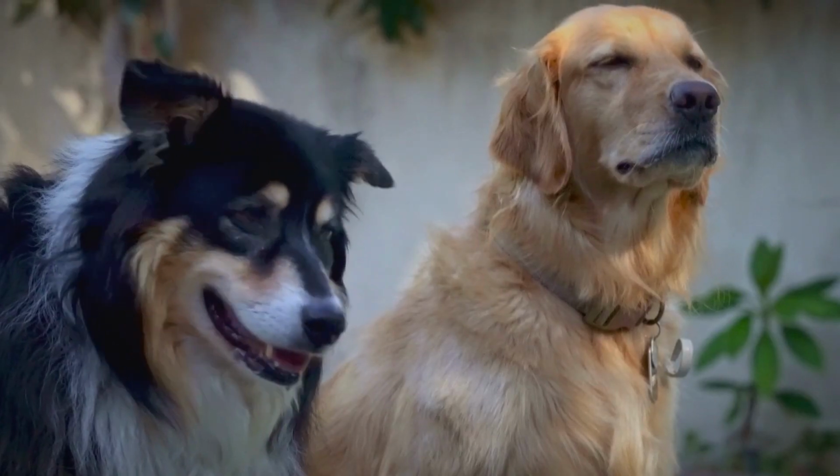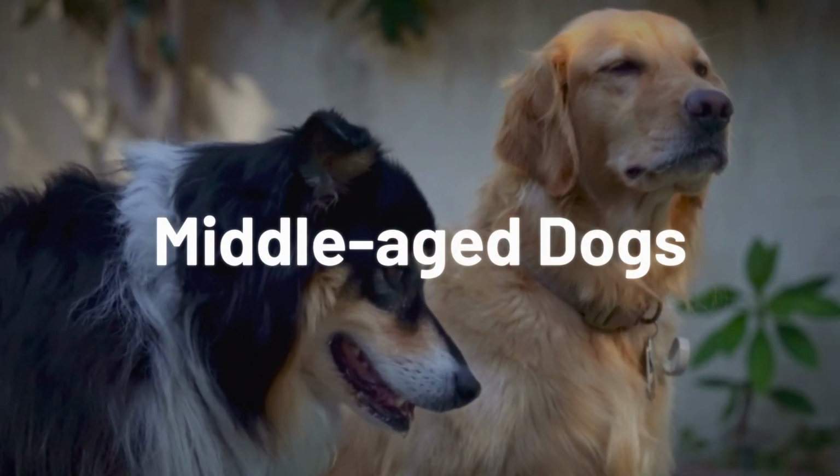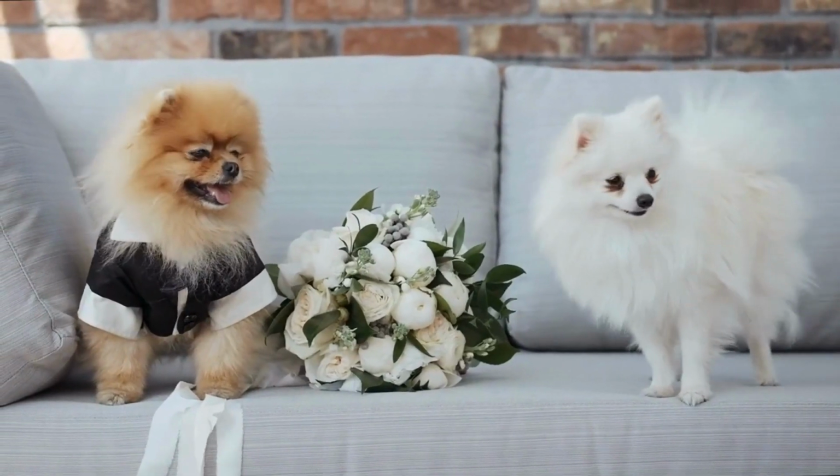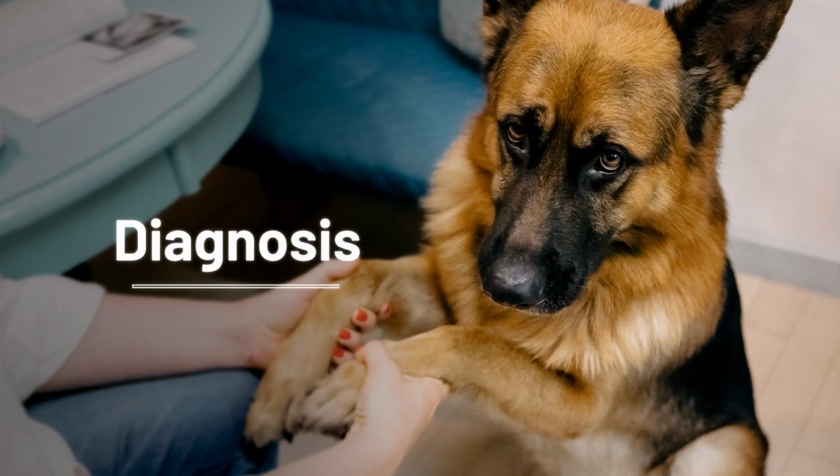This issue does occur mostly in middle-aged dogs. Some people think that intact male dogs are more at risk, and others say that we don't have enough data to say that yet. Both males and females are at risk for perianal fistulas.